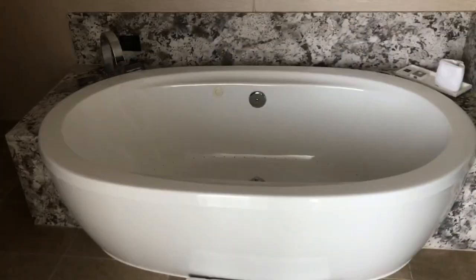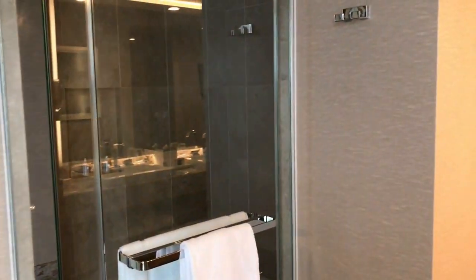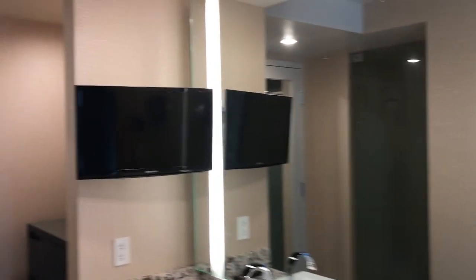And then, come over here, and it's got a tiny little bathroom. Actually, I lied. This is the first time seeing it. It's pretty big. Got your bathtub. Got a shower. Let me see if I can light this up. Come in here. Got the two sink bathroom with a TV.